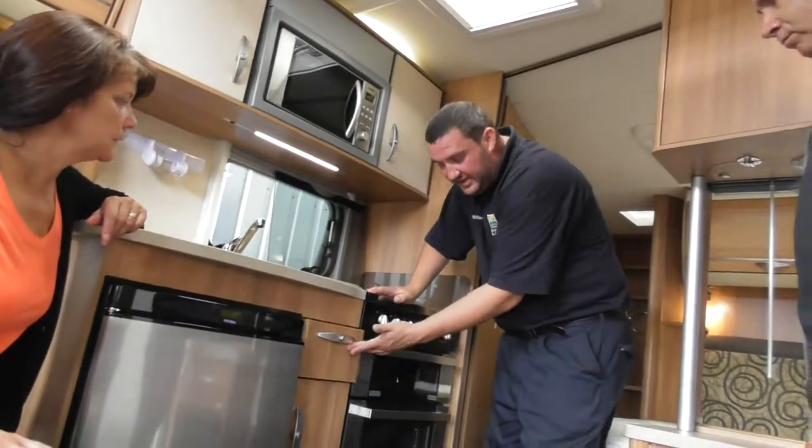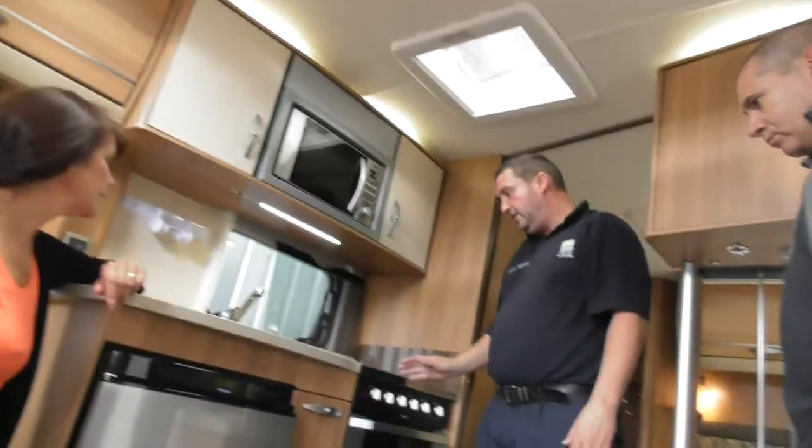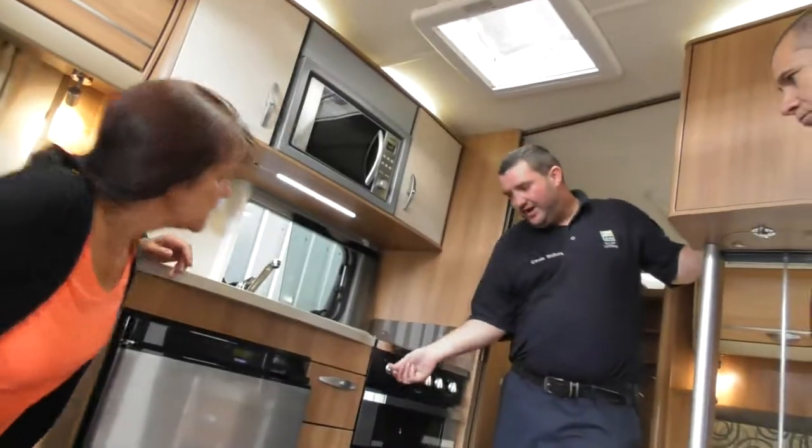You just have to press the button to release it, but you can just push it in to lock it. That's easy. Okay, so cooker, electric ring on the end, 1 to 6.